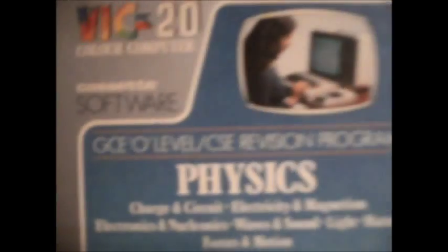Vic Writer. That shows you how old this is for those that are in Britain. GCE, O level, CSE revision program. We don't have GCE O level anymore. They put it all into GCSE. That's what we get nowadays. What else have we got? Know your own IQ. Do you reckon them hairstyles are rather easy? Discover your own IQ. 4 IQ tests, 160 problems to solve, automatic and tamper-proof scoring.